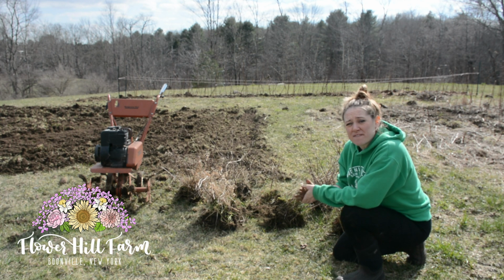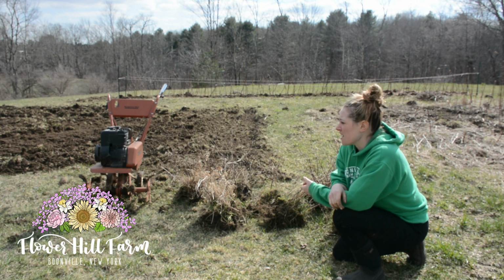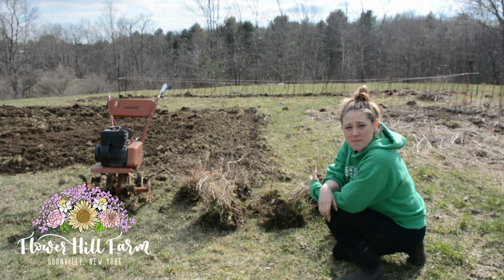I also have 4 other bushes in the garage that I bought this year, so I'm gonna be putting all of them together. Now, I'm not even sure if this is exactly where I'm gonna put them. I'm gonna figure out exactly where I want them and then put them in the ground.